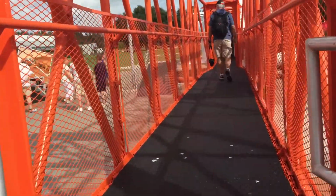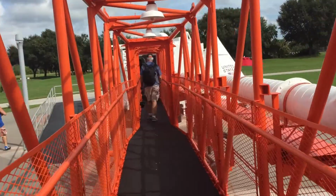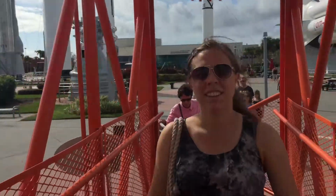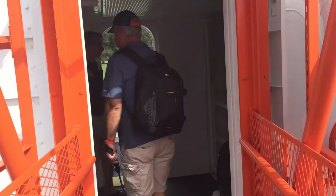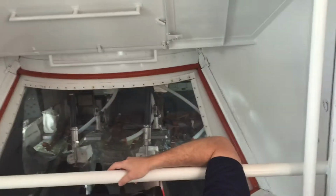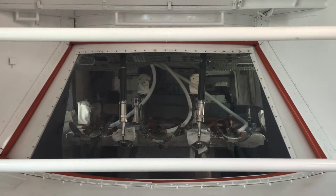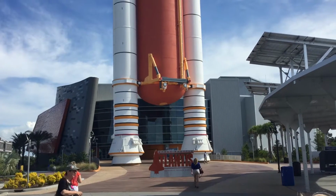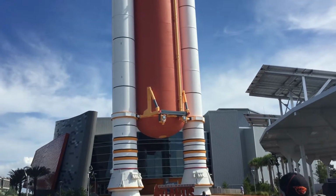Alright, we're gonna go on a mission. We're going on the space shuttle. Ready to go to space? Ready to go. Oh wow. Can I have the window seat? Wow, look at that. The one in LA that we went to. We are getting ready to go see the Atlantis space shuttle.